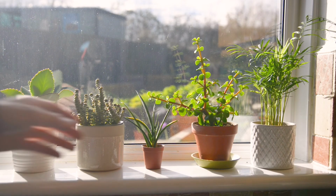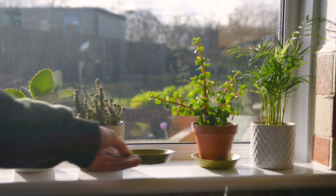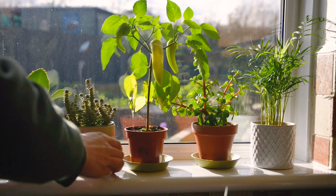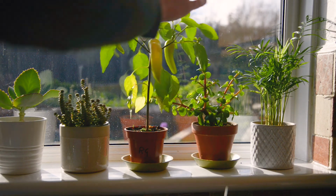And as with most homes, we've got a little bit of growing space inside the house as well. We've got some windowsills that currently have some ornamental houseplants growing on them, but we'll also be growing a few edible plants on them as well, such as peppers and microgreen salads.